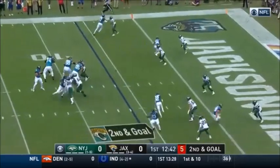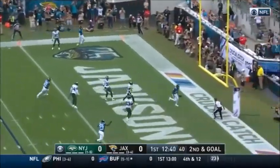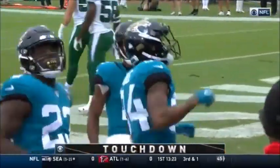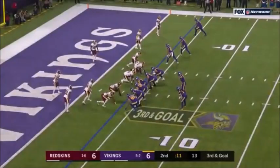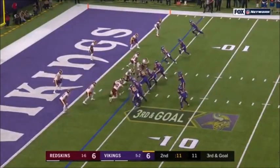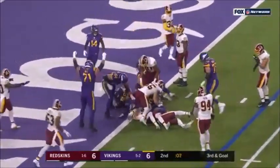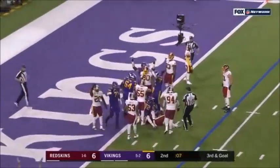Minshew works from the gun on 2nd and goal. To the end zone, wide open is Keelan Cole for the touchdown. Third down and goal. They give it to Cook. And he got there. Touchdown.